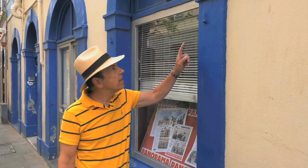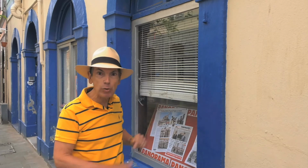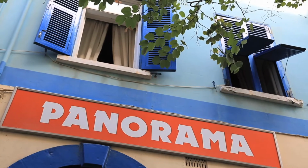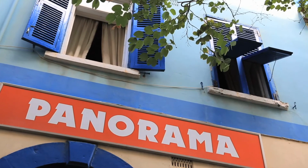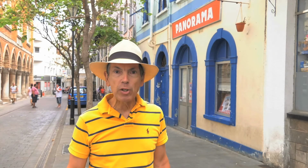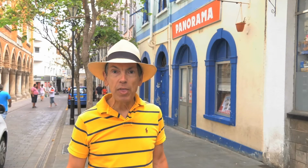And you can also see here the hooks on which the shutters on this particular window were fixed at night when the place was being secured. Today, we associate number 95 Irish Town with Panorama newspaper. But there was an earlier newspaper that was published at this very premises, and that was El Anunciador.